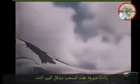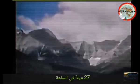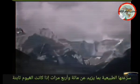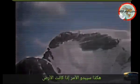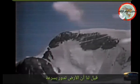Through time-lapse photography, the velocity of these clouds has been dramatically increased. While they were actually drifting over the mountains at approximately 27 miles per hour, they now have the appearance of moving at well over 100, 4 times their normal speed. If the clouds were stationary and the Earth was revolving underneath them, this is how it would appear if the Earth was spinning at 100 miles per hour. Yet we're told that the Earth is spinning at 10 times that speed.